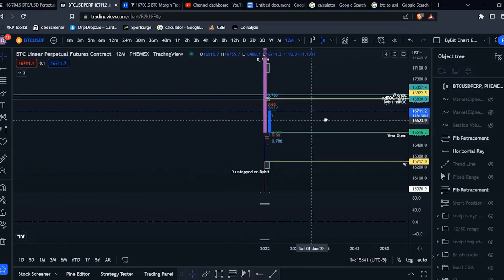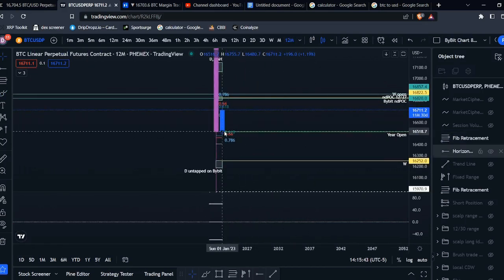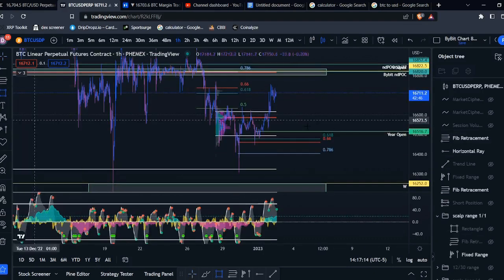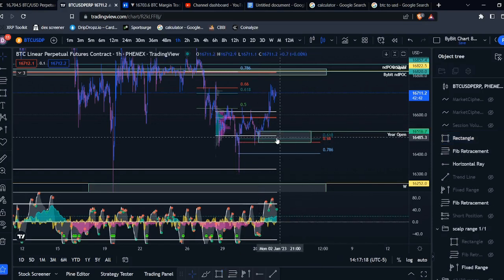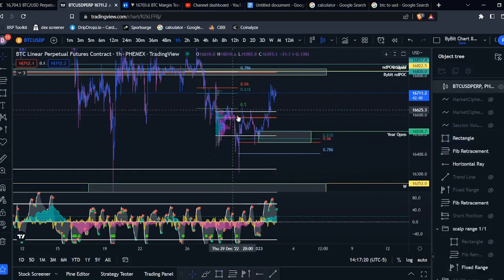If I go to the 12-month time frame, you can see that we opened this candle at 16,516, and right now we got a little bit of confluence around this level. Yearly open, value area low, this little scalp range, and a golden pocket at this current moment.